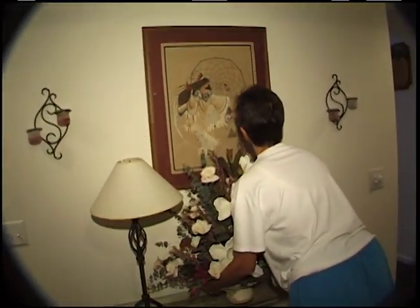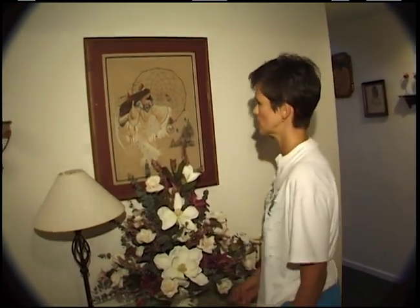Got it. I don't have to get that much detail. Hello, Sector 4!